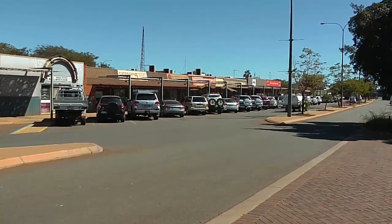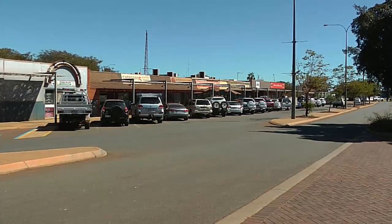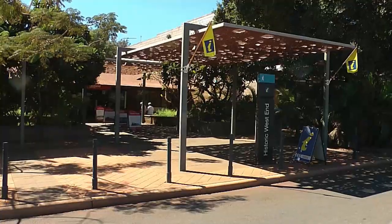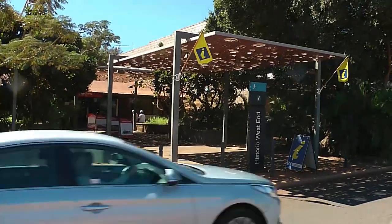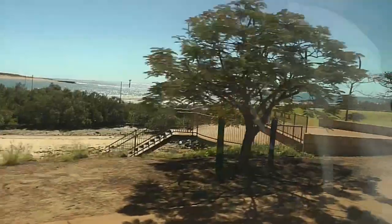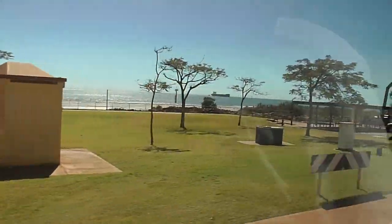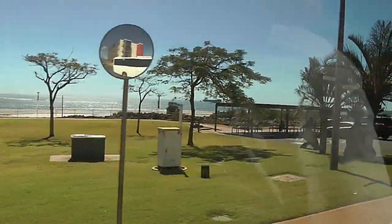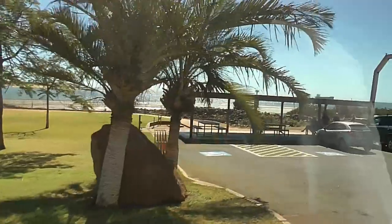The town of Port Hedland really isn't all that big. This is the main street of shops. Most people live over in South Hedland where the bigger shopping centre area is. But our tour starts from the Tourist Information Centre on the main street. The bus trip starts with a quick zip around the ocean, where they talk a little bit about the ships coming into the port, but I'll come back to that shortly.